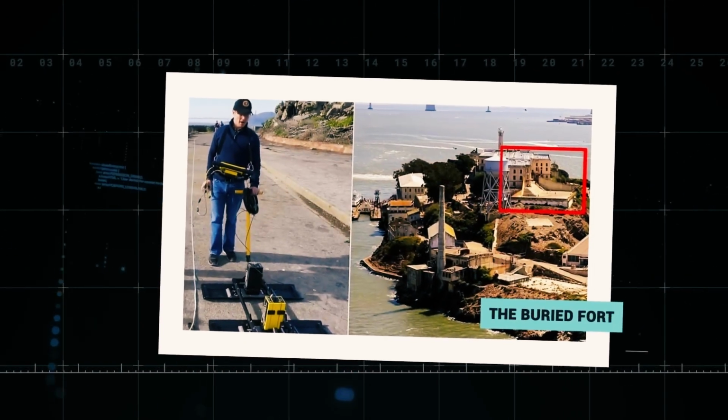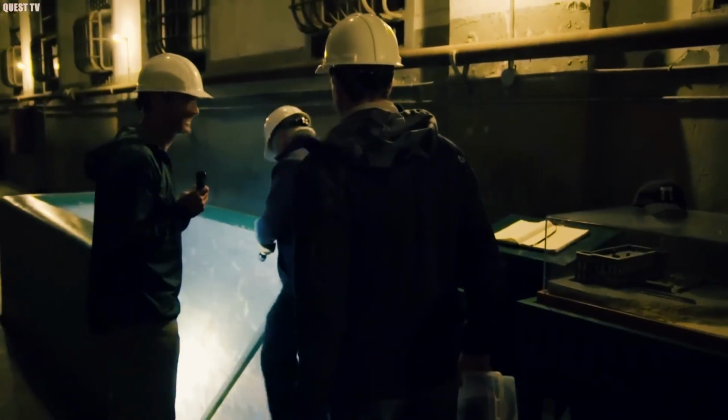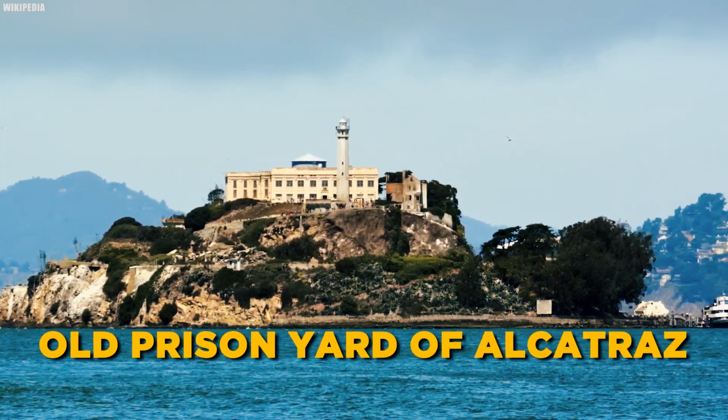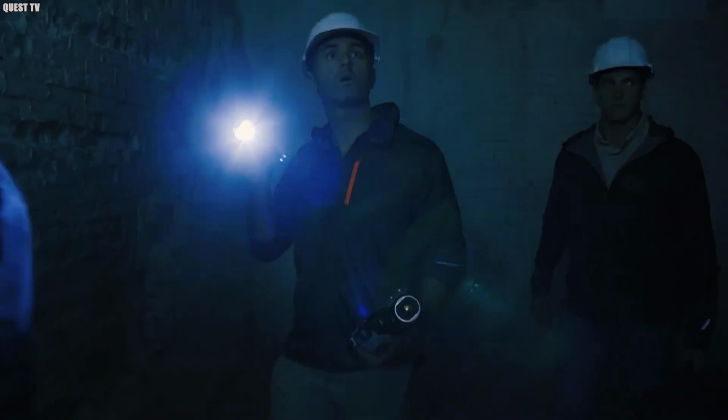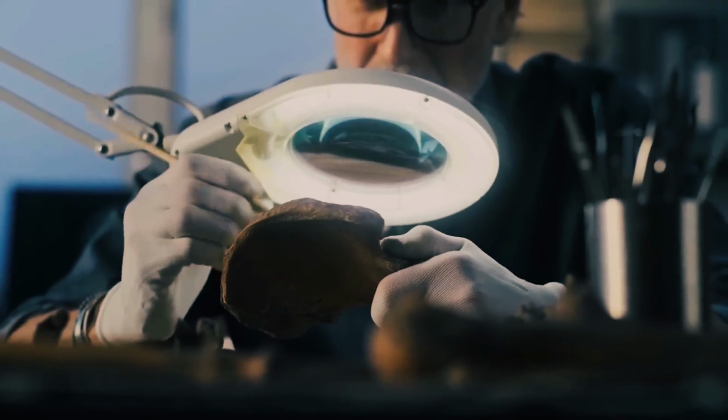The Buried Fort. Back in 2019, a team of researchers uncovered something strange right beneath the old prison yard of Alcatraz. It wasn't debris or cracked concrete. Instead, they found the remains of an entirely different structure. Not something from the prison days, but something much older.